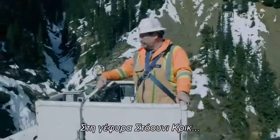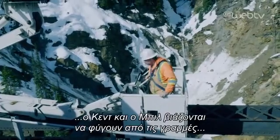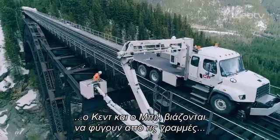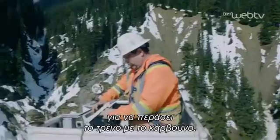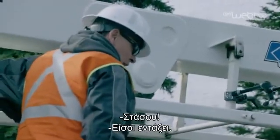At the Stony Creek Bridge in BC, Derek, Kent? That's good there, Vern. Kent and Bill are racing to carry out their inspection and get off the tracks so that the coal train can pass through. Okay, hold it, hold it. You're clear of the walkway now.